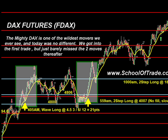That alone put us above $700 in the day. And of course, the mighty DAX is one of the wildest movers we're ever going to see. We all know that, guys, and today was no different. We got into this first trade, but we just barely missed the next 2 winning opportunities, and you guys will see here. About an hour and almost 2 hours later, just shy of 6 a.m., this is a 2-step long at 4,007. Now, boy, we called this trade live about 20 minutes prior to this thing setting up. Everyone knew where it was going.